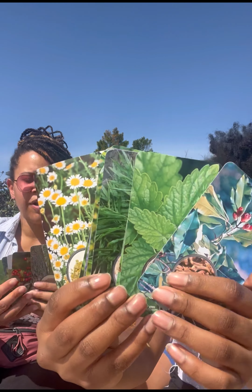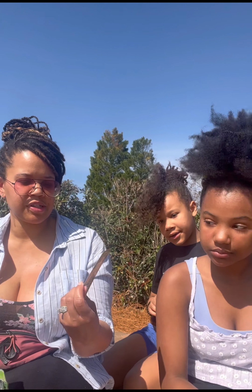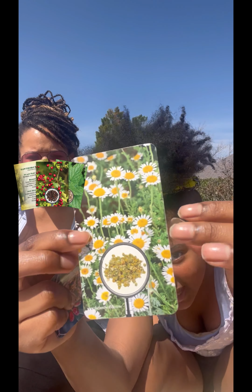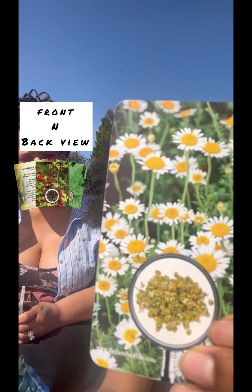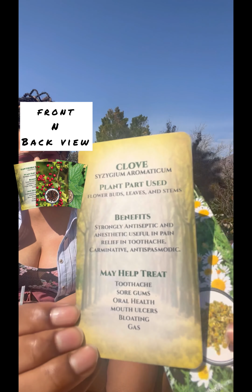Here we go, front and back. So the front of the card is going to have a picture. Why don't you explain it for us, Ava? What does the front have? The front has two pictures. The first one has the plant in the back, what the plant looks like, and then this is what it looks like when it's in an herb form. Then the back will have a list of what it can do.